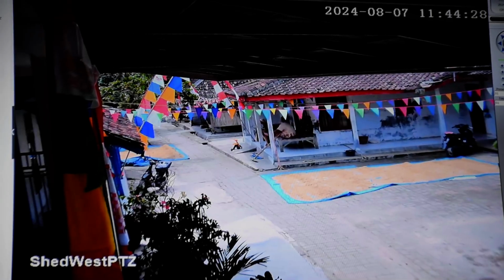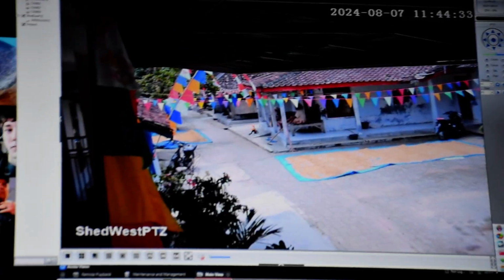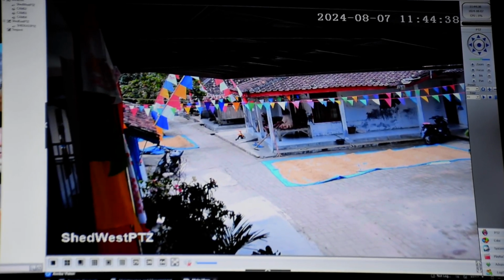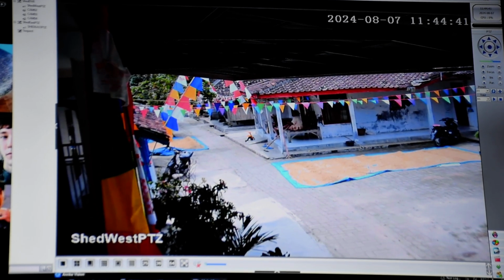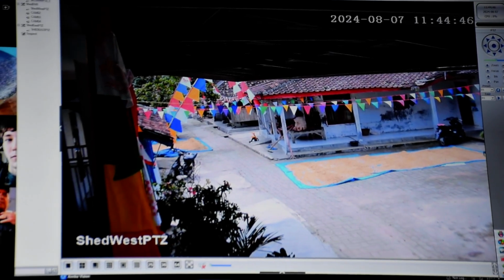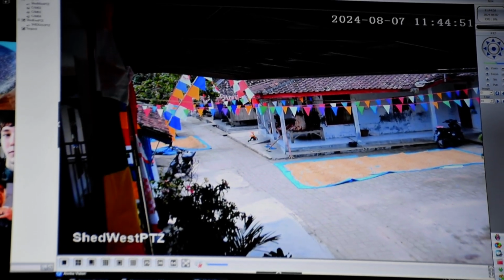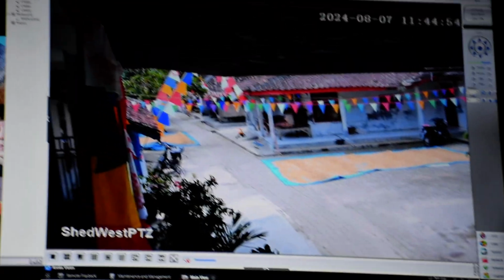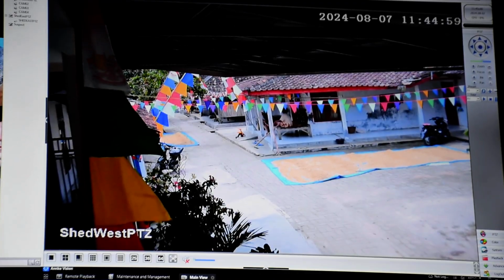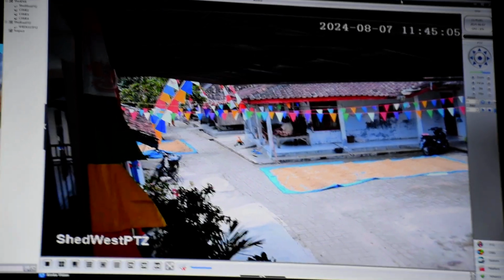Well, on with the show. I replaced the RJ45 connector on the switch end of the cable that goes to that camera at the front there, and it's been working perfectly for the last couple of hours, so that might be what the fix was. But I've been trying to figure out how to change that Shed West PTZ label down the bottom, and I finally got a tool which should be able to do it, but when I try to connect to the GUI for the camera, it says no power.